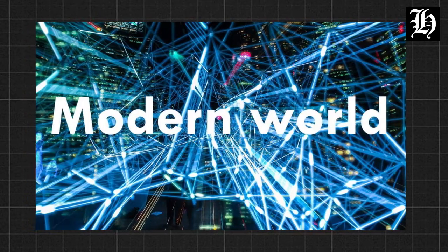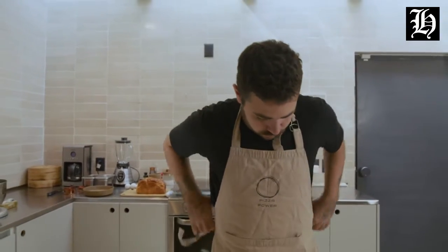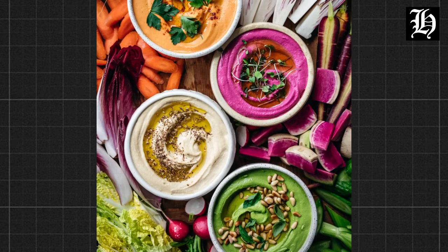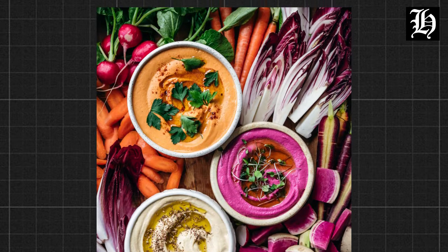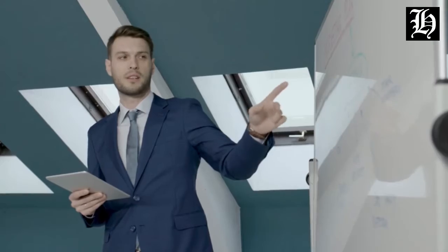But in today's modern world, we are increasingly seeing different kinds of hummus available in supermarkets. So we have to discuss those hummus types, whether they are halal or not, and how we determine whether the hummus which we're going to purchase from the supermarket is actually halal. That's a question which we would like to address in detail.